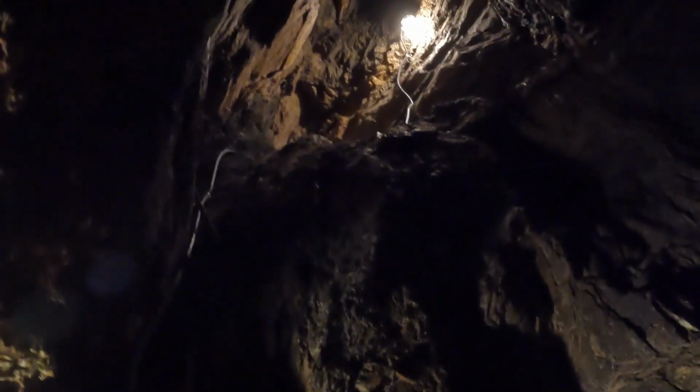You see the light? We like to call quartz the mother of gold. Keep looking up here. A little opening like this where the quartz was contained is called a stope. There's also gold on the ground if you look.